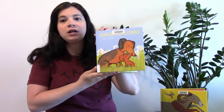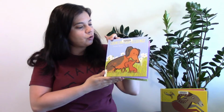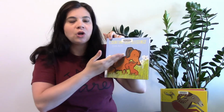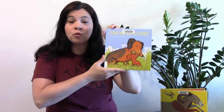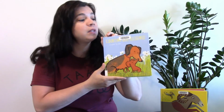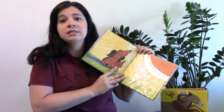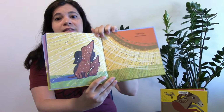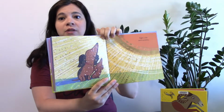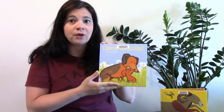This book was published in 2020. It's called Counting Our Blessings by Dodd. What I really like about this book is it shows an adult dog and a little puppy, but it doesn't define anyone by gender or relationship. It could be any relationship in this book. It goes through different things we can count as our blessings, like our family, or number 8 is the warm sunshine, and it has some foil that makes it really appealing and shiny for children to enjoy. So I really recommend this one as a great bedtime story.